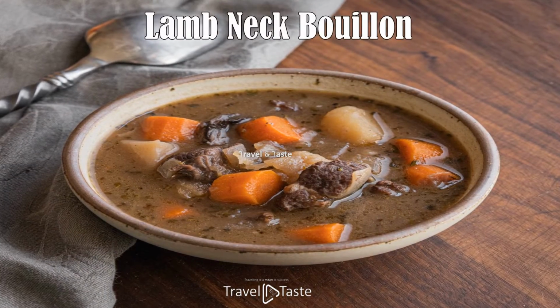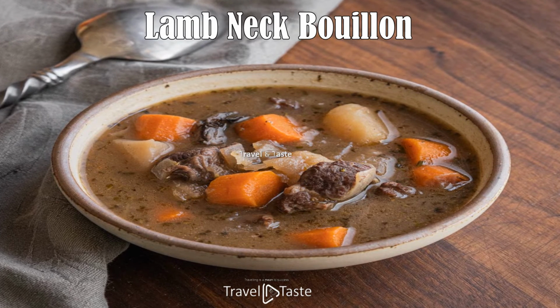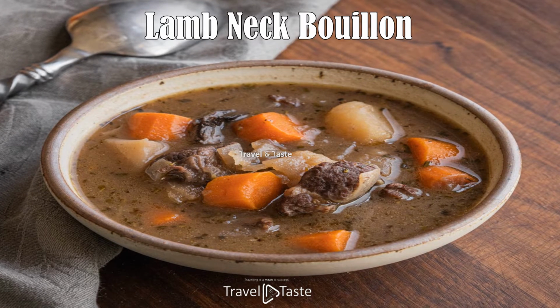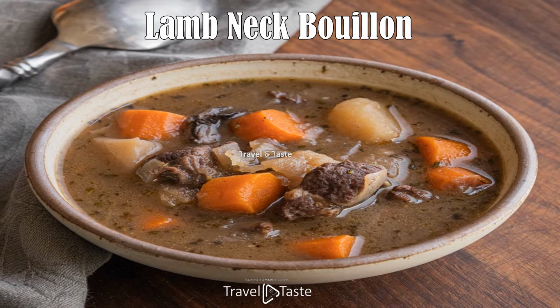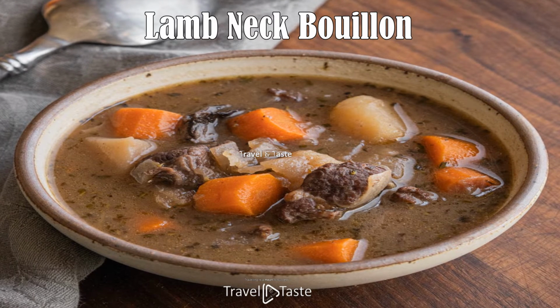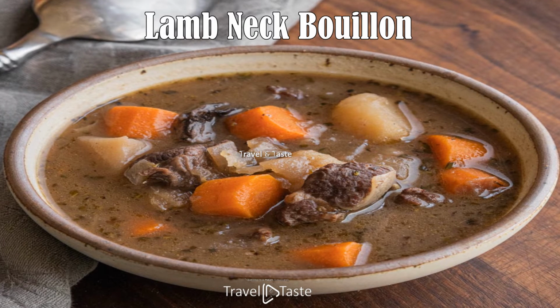Lamb neck bouillon. Bouillon is the Caribbean's equivalent of America's chicken soup. This dish is always included on the weekly lunch menu of most restaurants. A mouth-watering one pot of fall-off-the-bone lamb, vegetables, ground provisions, and flavored with fresh local seasoning. It is also a very satisfying meal and does not leave much room for eating anything else.